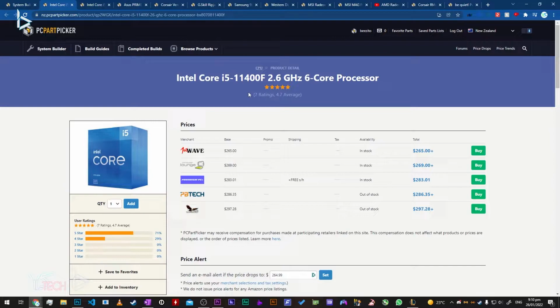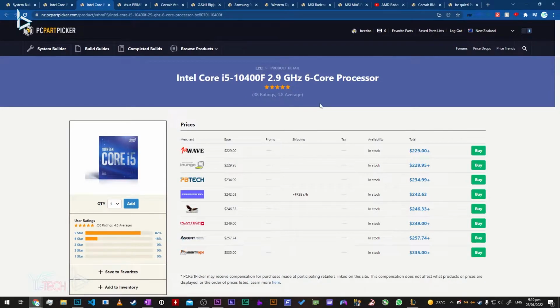Now, if you can't afford to get that, or if you'd like to save a little bit, you can get the 10400, which is around $229, also a 6-core processor, not as powerful as the 11400F, which is the refreshed version of it. The older brother, the 10400F, is a little bit cheaper, so if you want to save about $50 or so, then you'd be perfectly fine to do so.